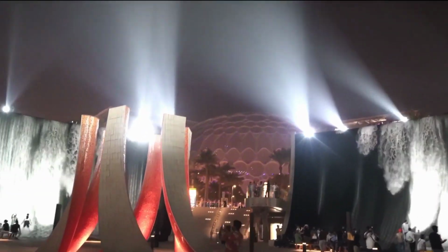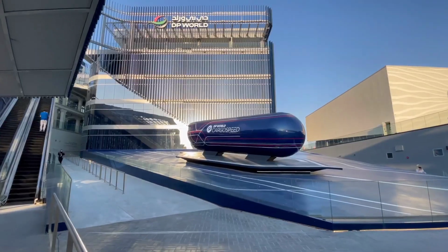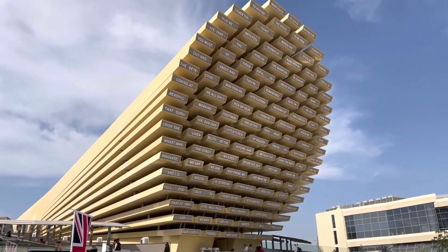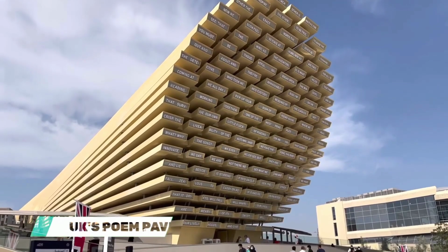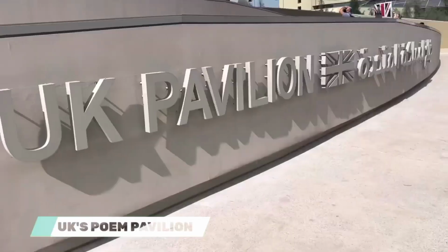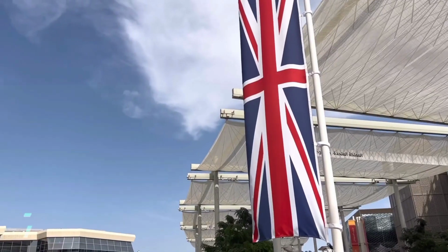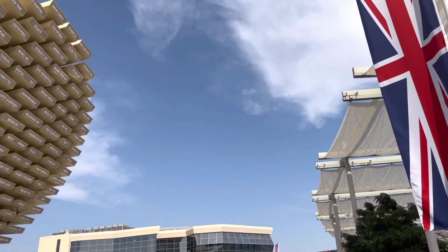Now, let's quickly look into some of the innovations and technologies introduced in Dubai Expo 2020. The UK's contribution to the Dubai Expo 2020 is a cross-laminated wooden pavilion, which has been designed to display a series of AI-generated poems during the international event.